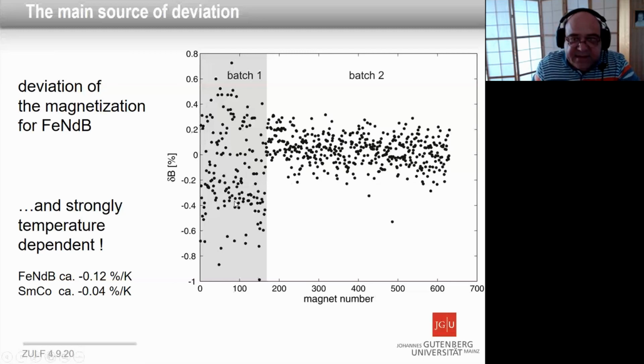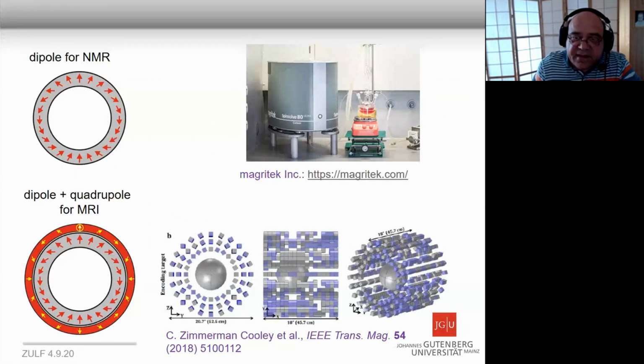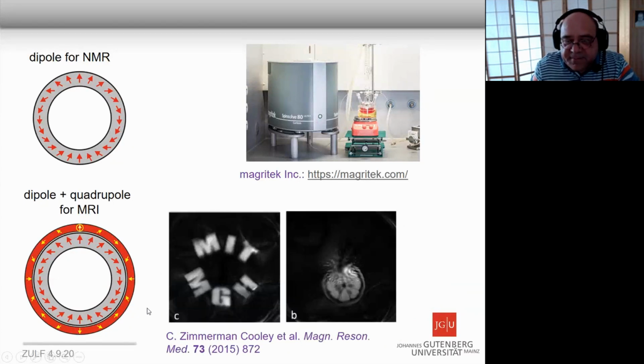Originally, we used these magnets because they have no stray field, and so they can be brought directly next to a superconducting magnet. And of course, if you want to make magnets that produce a homogeneous field, you go for a dipole, which is the case, for instance, in these Magritek instruments, which are wonderful, shimmed systems down to some ppb resolution. Or you combine these, for instance, for imaging, having a dipole and the constant gradients of a quadrupole, to generate an imaging system that then simply has to be rotated to create projections at different angles, which could then be reconverted in principle to an image using back projection.